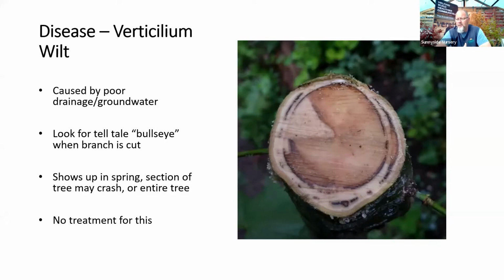It's in the groundwater. The problem is when we have hard pan clay and a wet winter, that water table comes up through the soil. And if we have maple roots sitting in that groundwater with verticillium, we're going to have problems. There's no cure for this. There's no magical spray. I don't have an answer for you how to get rid of it. It is there, and it's going to let you know pretty quick.